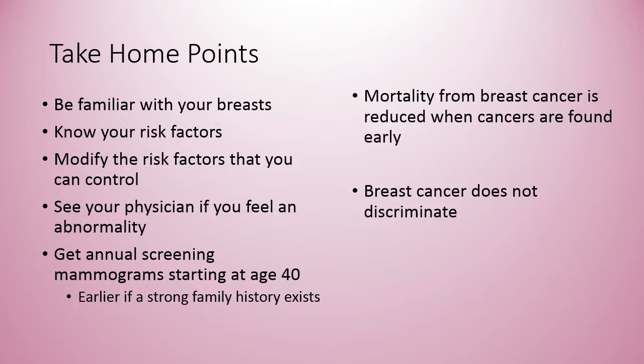See your physician if you feel an abnormality. Don't self-diagnose. Go see your physician, get an exam, get imaged, and I think everyone would feel more reassured and comfortable with that. Annual screening mammograms, I say start at age 40.